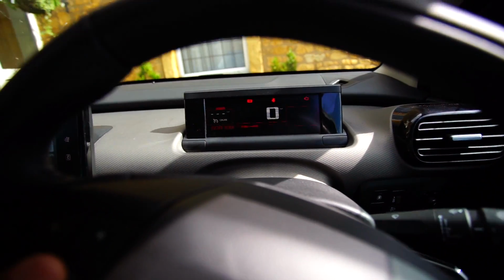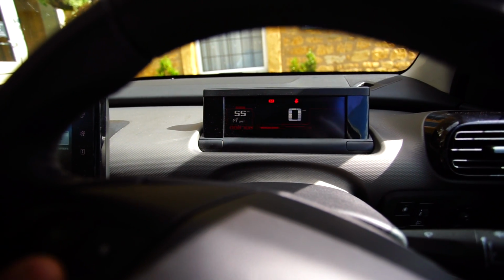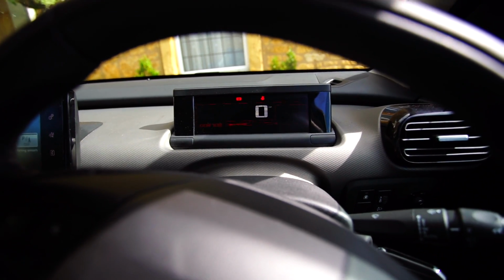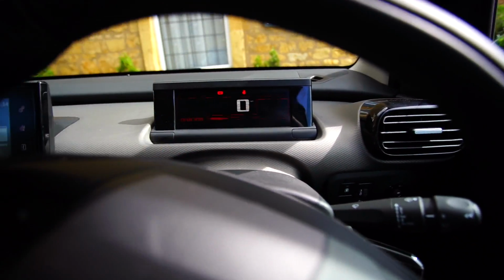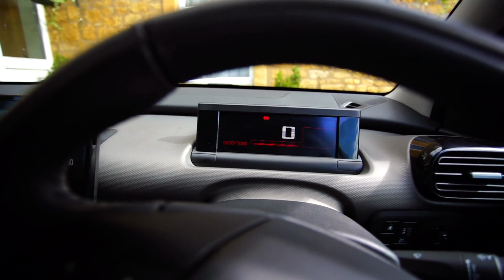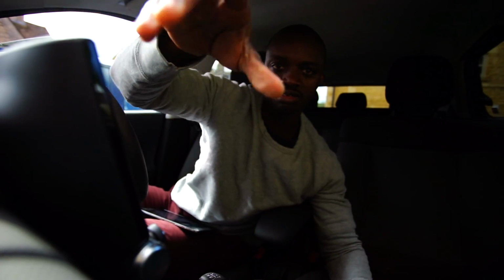It'll show you, they have a little cruise thing. They have a thing you can limit your speed with. So it's got some display capability. This is a fuel gauge. It doesn't have a tachometer. I don't understand why they didn't put that in. I mean, it literally would have cost nothing.